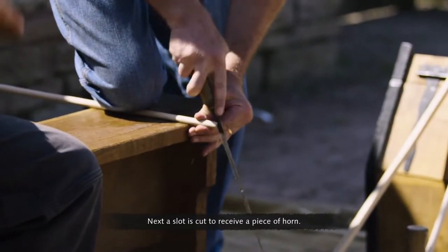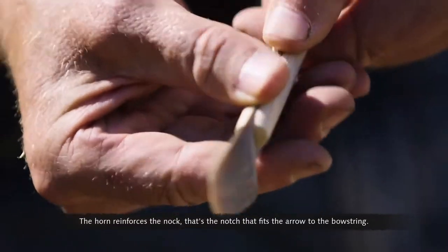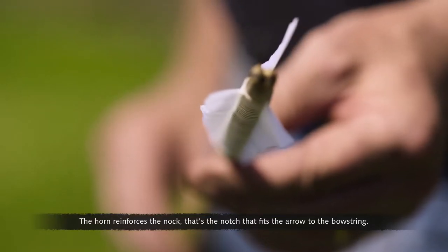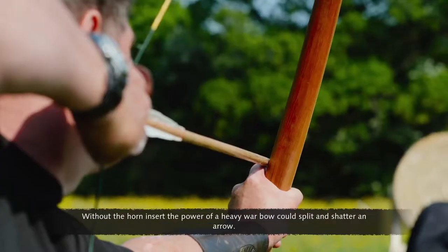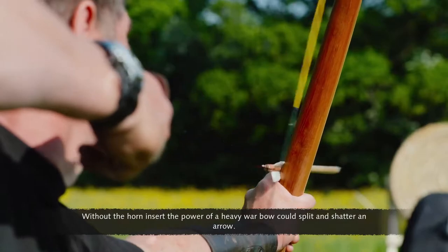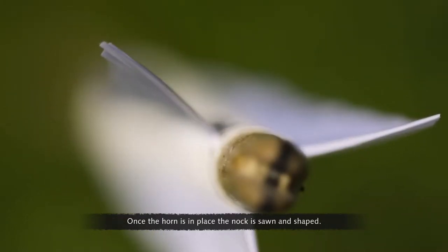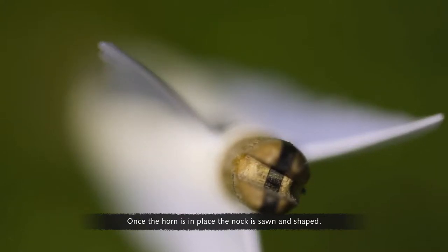Next, a slot is cut to receive a piece of horn. The horn reinforces the nock. That's the notch that fits the arrow to the bowstring. Without the horn insert, the power of a heavy warbow could split and shatter an arrow. Once the horn is in place, the nock is sawn and shaped.